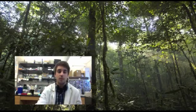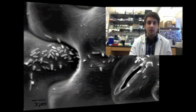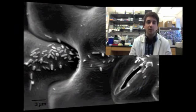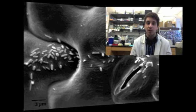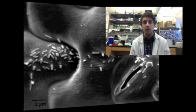Here is a microscopic image. You can see down here that little 3 and that funny looking symbol next to an M, so that is 3 micrometers. There are 1,000 micrometers in 1 millimeter, so this is very, very small. On the surface of this plant leaf there are a couple of cells, and those teeny tiny little white dots are bacteria, and they're trying to get into the plant.